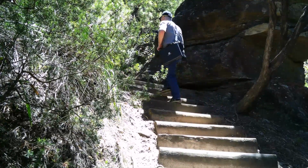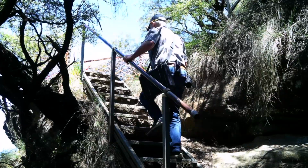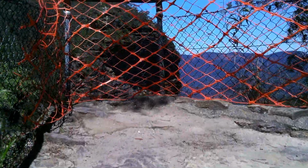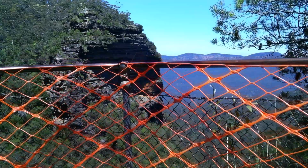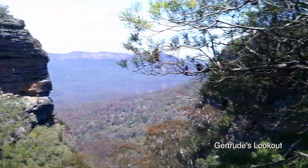In the Nepean Times on Saturday the 6th of June 1896, it says, "The whole of the track along the edge of the cliff has been railed in order to make it perfectly safe for visitors, and a grand view is obtained, especially from a prominent point called Gertrude's Lookout."